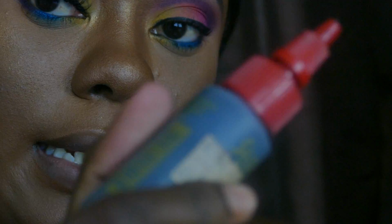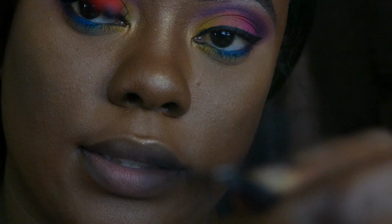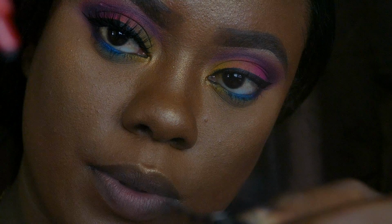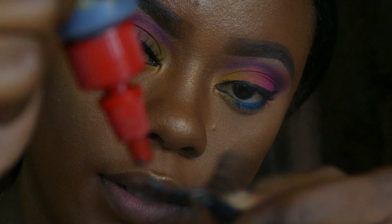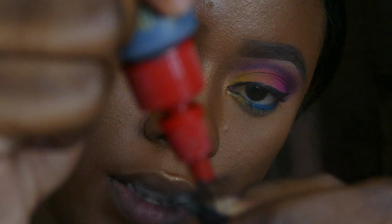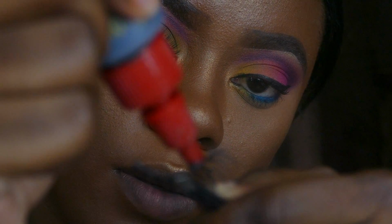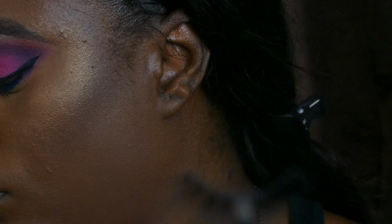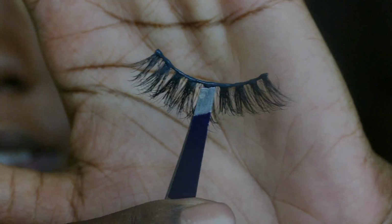So I use this glue. And you just squeeze out a little and then you apply it to the band. The band only, not the lash. So you ensure that everywhere has glue. Literally everywhere. Like that. See, the glue is on the band only, not on the lashes.